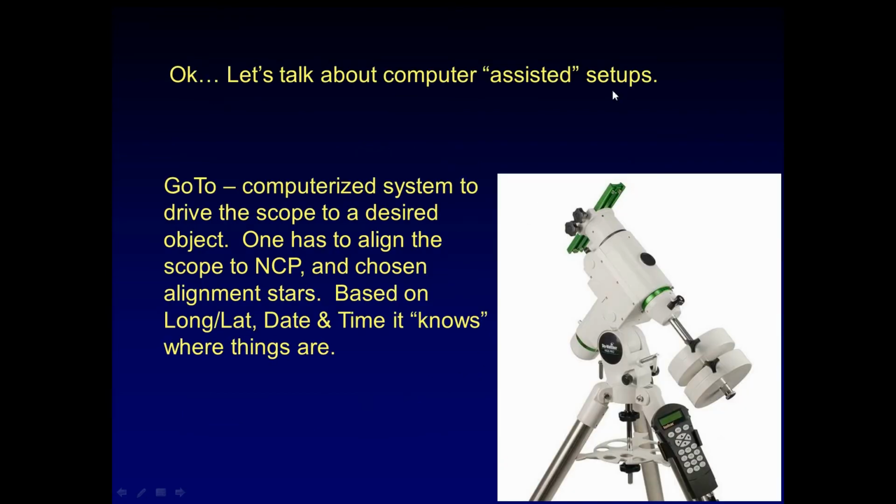Let's talk about assisted setups. GoTo computerized systems drive the scope to a desired object, but you've got to do quite a bit of setup. You've got to align it to the north pole, north celestial pole. And this lid here pops off, and there's a small scope through here, and the goal is to actually try to view Polaris through the long axis of the scope. Have the scope up here, tell the computer where a couple of alignment stars are based on longitude, latitude. It now knows where things are in the sky, and you can go to them.